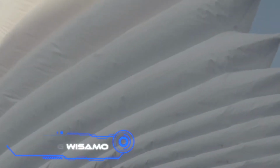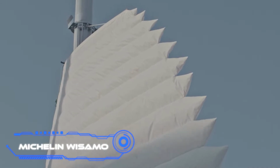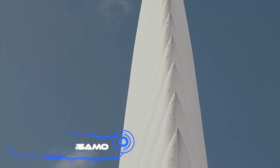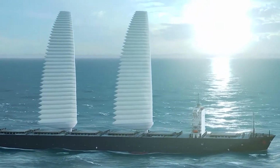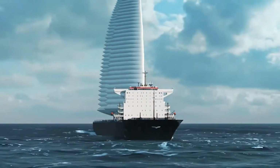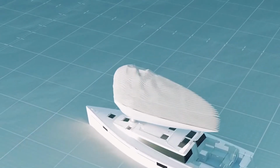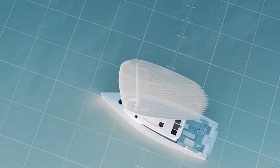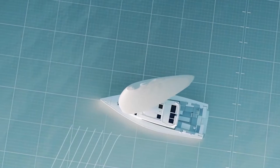Michelin WISAMO. The next advancement will provide a partial solution to the environmental challenges humanity has been facing in recent years. WISAMO is an automated, telescoping inflatable sail system made by Michelin. It can be put on either a new ship being built or an older ship already in use. The giant sails use the wind's power, a free and never-ending source of energy, to move the ship. This uses less fuel and puts out less pollution.